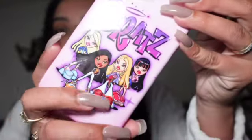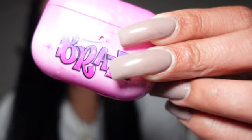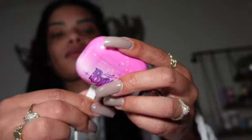I got my case in the mail today. Look how cute she is. And I purchased the BRATZ AirPods Pro case as well. It's so cute, isn't it? It's crazy because I was never a girly girl. And now that I'm about to be 30, I like everything pink. I was never Barbie. I was always Bratz. Strawberry Shortcake. Things like that.